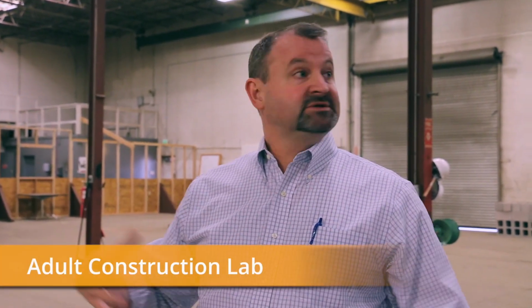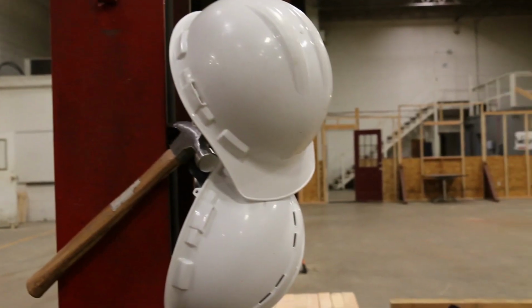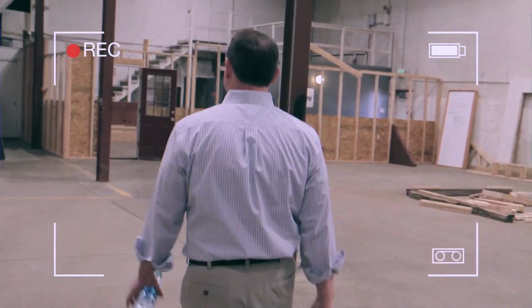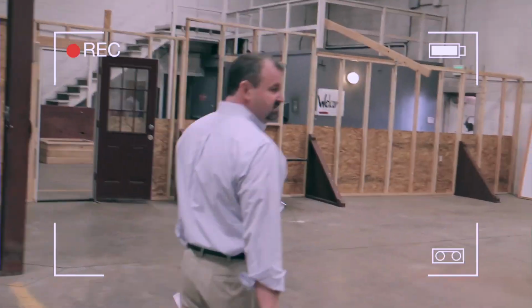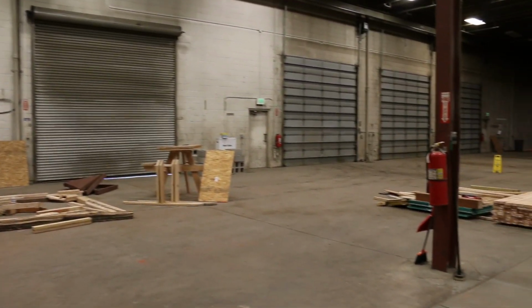So connected to our YouthBuild build area, we have our adult build area. The space is big enough to give us a full separation, both from classrooms and construction space. The biggest advantage of having a warehouse this large is it allows us to have plenty of space to set up for build projects, the core of all the training that we do.